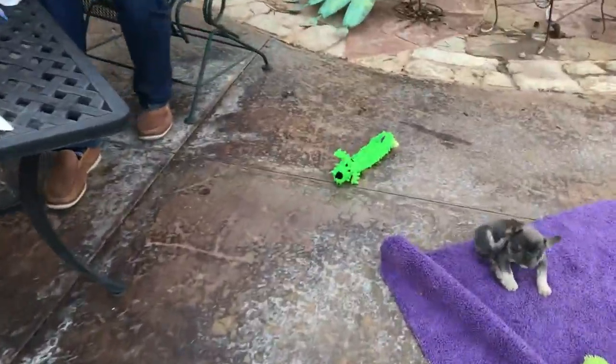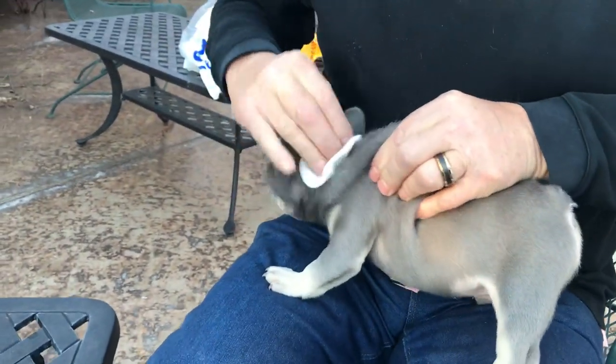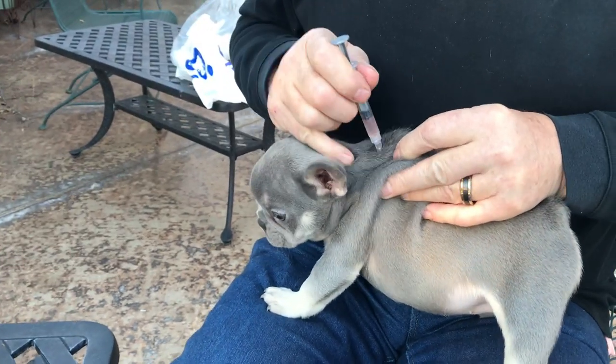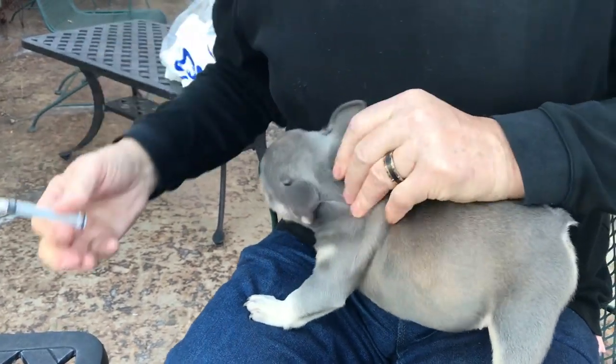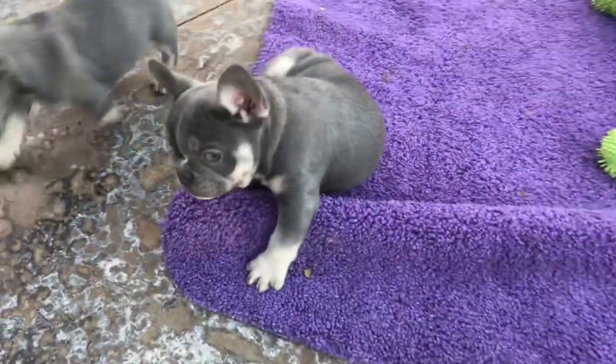Pretty. They're all short and cobby. This litter is really, really a super nice litter. Wipe. Watch her be the one to cry. Stick. Press. Good girl. Done. Then we've got five puppies, five empty syringes. Oh, the itches. Oh, goodness, I've got itches.